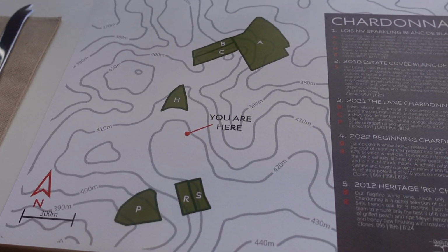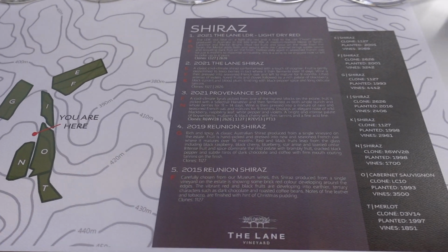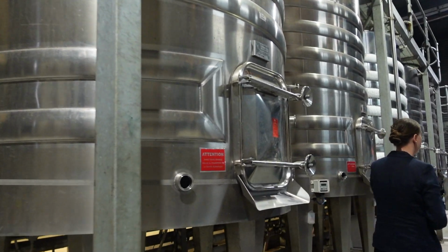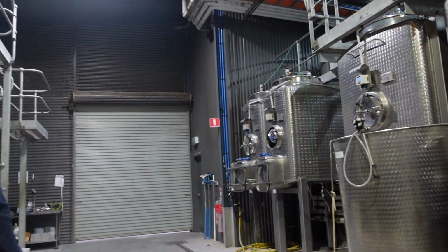Rather than just lining up a handful of bottles, they curated an experience focused on their Chardonnay and Syrah programs, tasting wines across vintages and vineyards to really get a feel for what they were doing and how each site is different. This experience is available to anyone, so if you want to dive deeper into their catalog, you definitely can. After our tasting, we toured the winery where I got to nerd out a little bit and Chloe got to tease me about it.